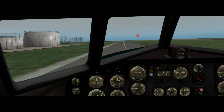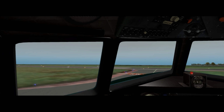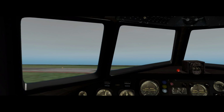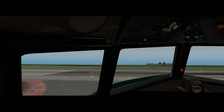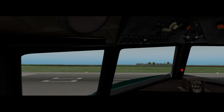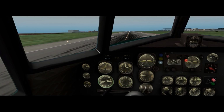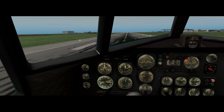This plane was built during the Second World War and was used as a troop carrier, paratroop carrier, and then after the war and during the Berlin airlift, DC3s were used to fly in and out of, I think it was Tempelhof, bringing in supplies to Berlin. And then after that, it was pushed into service in lots of airlines around the world. And of course, the only one that I can think of that is still operating is Buffalo, out in North America.